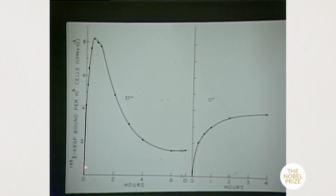At 37 degrees, what we observed was that the hormone bound to the cell for about an hour, half an hour, and then the amount of cell-bound radioactivity decreased to reach a new equilibrium. This was not due to the complete destruction of the hormone, because one can take this media and repeat this experiment. One can add fresh labeled hormone to this and you get no more binding.